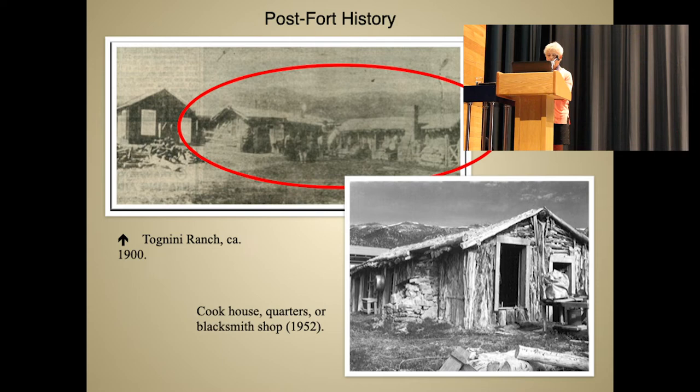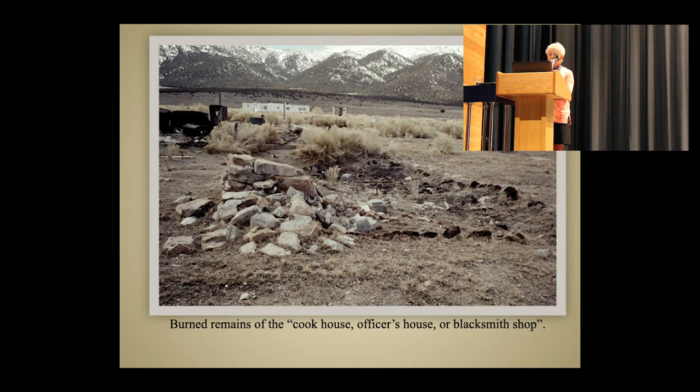Unfortunately, two buildings burned that were thought to be the fort buildings in 1992 before Fish and Wildlife acquired the property. So we don't really have any good documentation of those buildings.